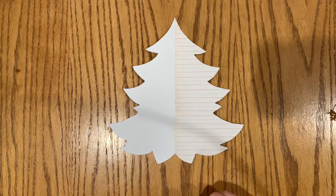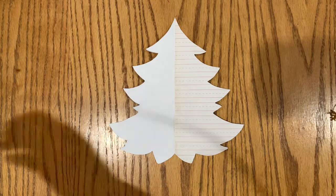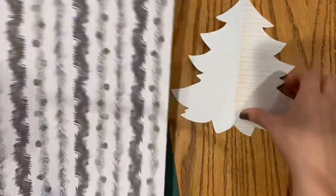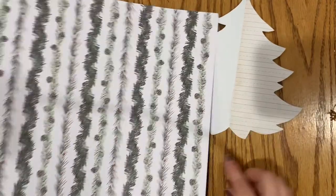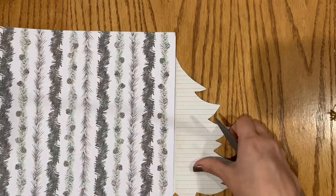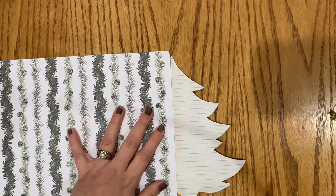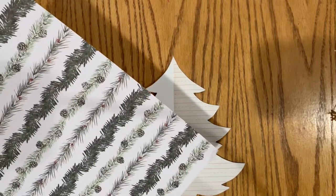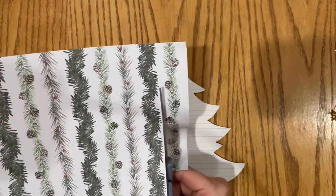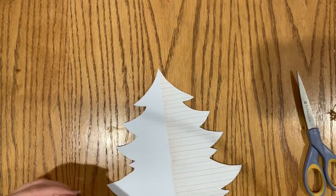Try to, let's see. I'm wondering if I want to use one of these, like maybe this. That could be kind of cute since it already has a pattern on it. Yeah, let's do that. Like I said, guys, I'm totally just winging this idea. As far as how to decorate it, it was just an idea that I saw that I was like, hey, I'm gonna try something like that. So I'm sure there would be a way easier way to do this.